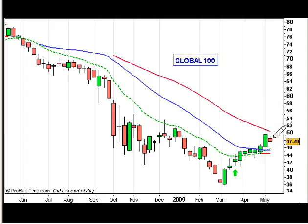Now let's look at the global. Globally, it hasn't broken either above or below, so to be safe, let's put a stop right underneath last week's low and see which way the market wants to decide, and which way it wants to go.